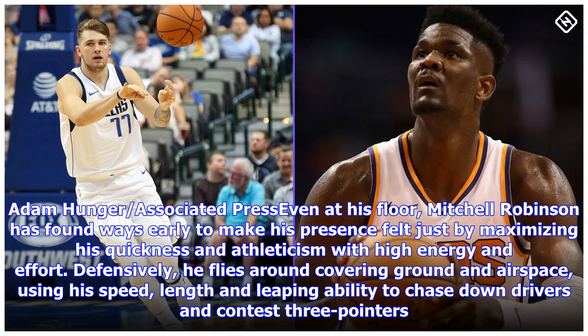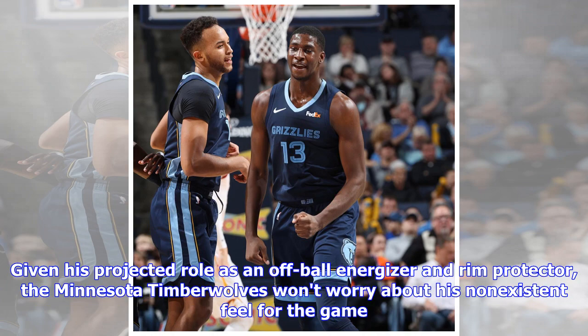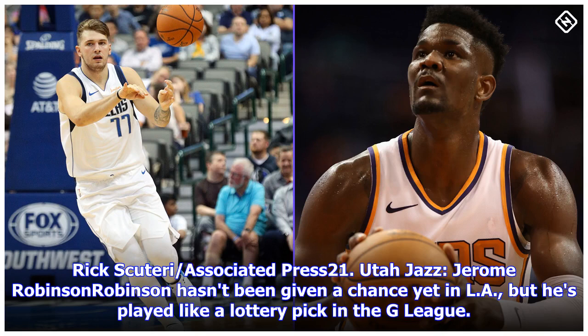Adam Hunger, Associated Press. Even at his floor, Mitchell Robinson has found ways early to make his presence felt just by maximizing his quickness and athleticism with high energy and effort. Defensively, he flies around covering ground and airspace, using his speed, length and leaping ability to chase down drivers and contest three-pointers. Offensively, he's strictly a lob target and put-back machine, but he won't take any dribbles, bad shots or time off the shot clock. Given his projected role as an off-ball energizer and rim protector, the Minnesota Timberwolves won't worry about his non-existent feel for the game.